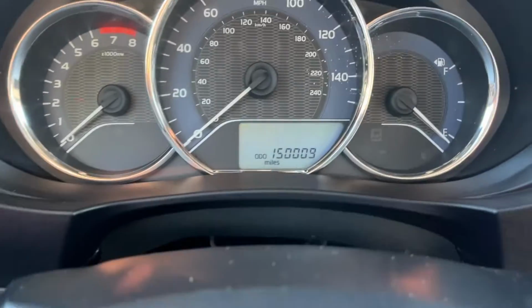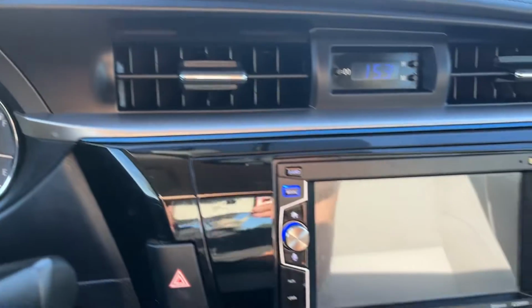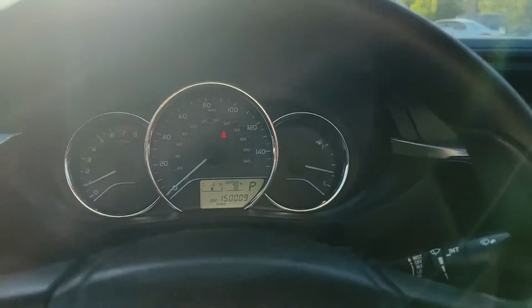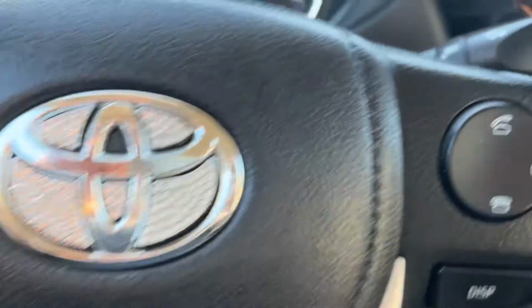Alright. So yeah, just turned 150. It's got an aftermarket stereo system in there. It all works. Got the Bluetooth connection right there. Cruise control.